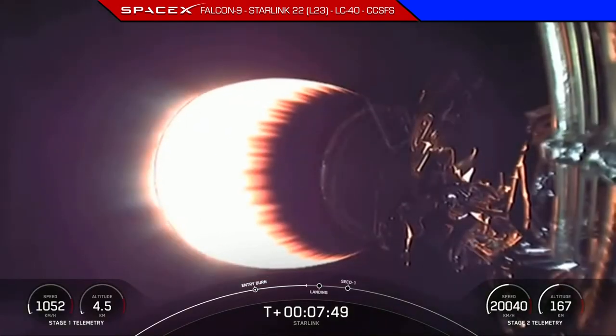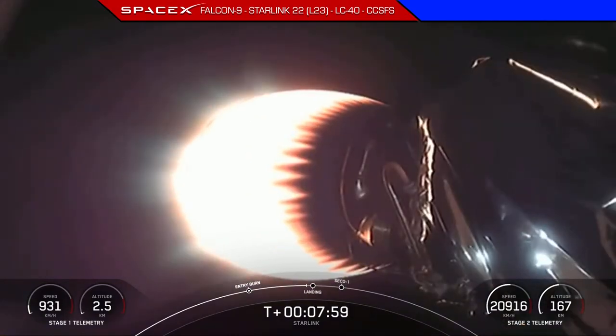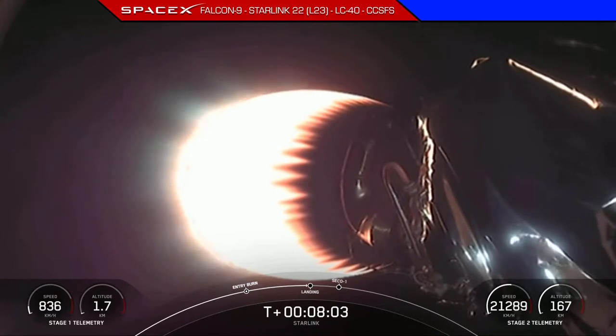We have four of them on Falcon 9 first stage, and they're made up of state-of-the-art carbon fiber with aluminum honeycomb. They're placed symmetrically around the base of the rocket and will deploy just prior to landing on our drone ship today. Stage one, landing burn startup.